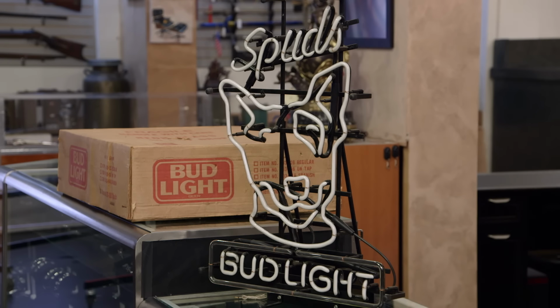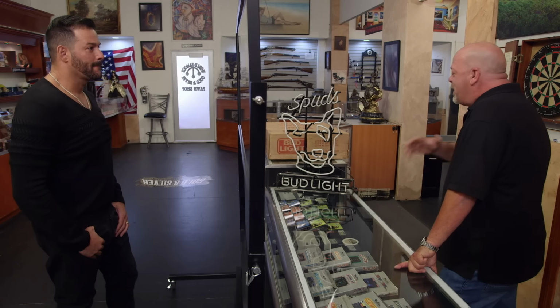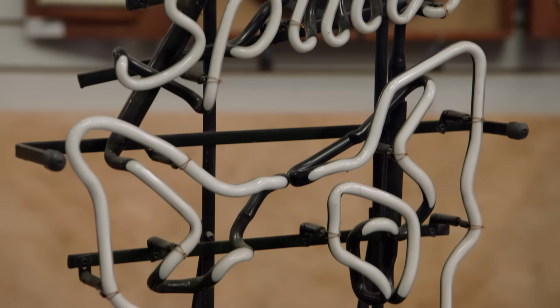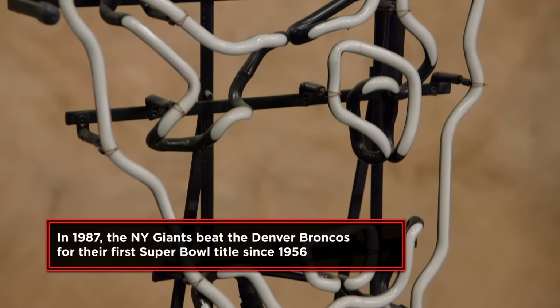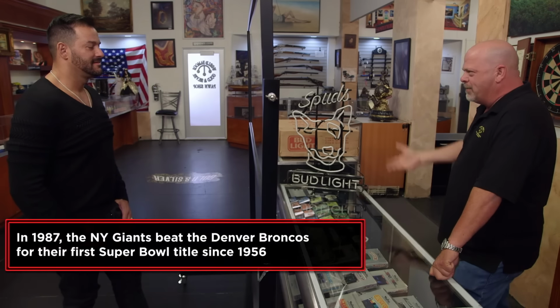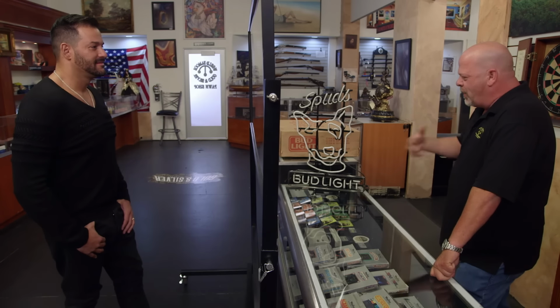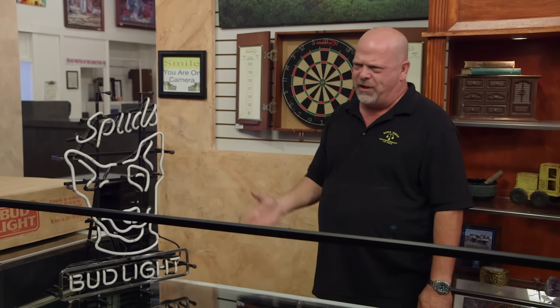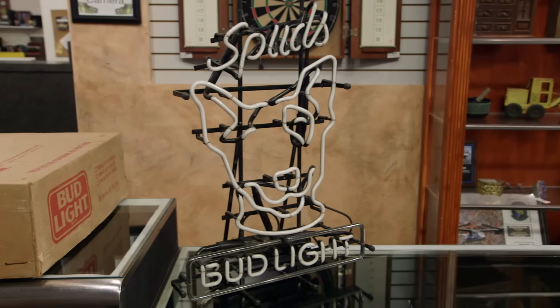It's a super cool sign. Spuds Mackenzie, like one of the greatest advertising campaigns ever. His first appearance was in '87 in the Super Bowl. This advertising campaign was astronomical. There were stuffed animals, there was T-shirts, there was socks, there was everything Spuds Mackenzie. They increased beer sales by 20% in 1 year with this ad campaign.